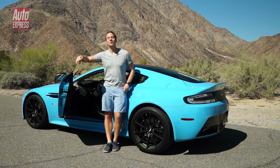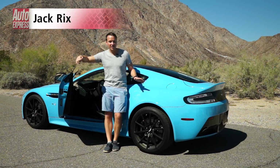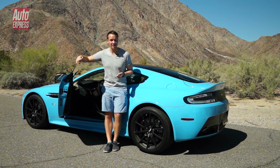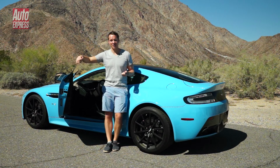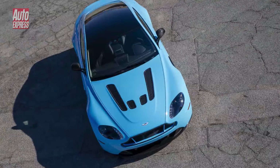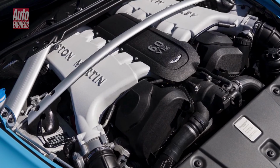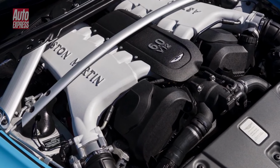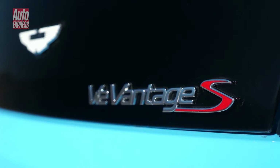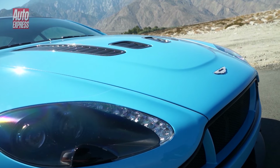Aston CEO Dr. Ulrich Betz told me yesterday that the V12 Vantage S is the culmination of everything Aston knows about making a car fun to drive from behind the wheel. And considering A, he's a racing driver, and B, the standard V12 Vantage was hardly dull to drive, that's quite a billing. Essentially a replacement for the V12 Vantage, and thanks to a top speed of 205 miles an hour and a 0 to 62 time of 3.9, the V12 S is the fastest car, bar the 177, that Aston has ever made.